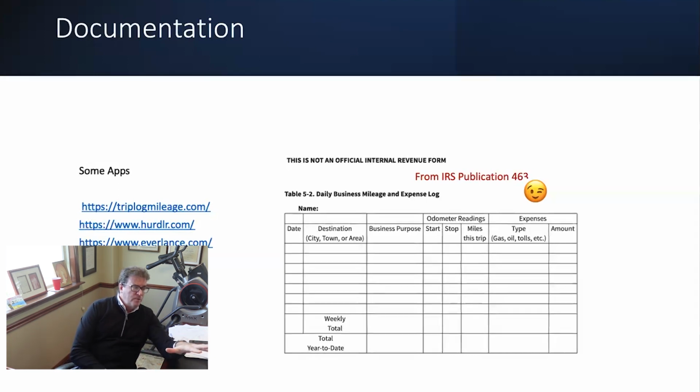I've listed some apps that are available that people can use, and you can find your own. Some people like doing this, so they'll just get an app that's set up to log trip mileage: Hurdle, Everlance, MileIQ. Obviously, you can't click through on these, but hopefully on the website we'll post these links if you want to try some of those. For most business expenses, if you have meals, not entertainment, you would add to this the name of the person and the relationship. Those are not applicable here, but the IRS would love to see this detail.